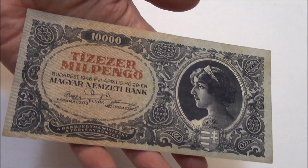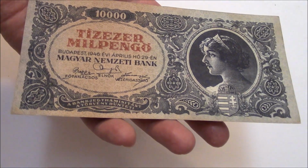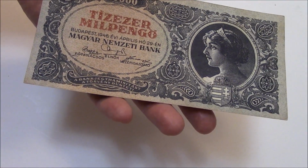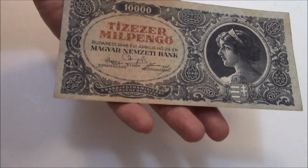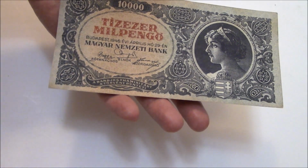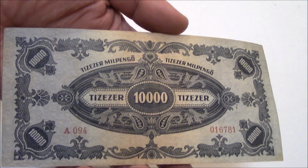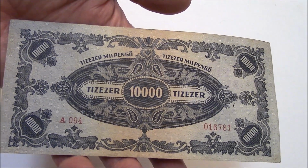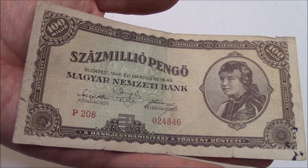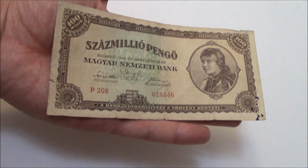Okay, so now, if you take a look at this, it says 1 million pengo. That's the currency that they used in Hungary. And this was obviously an inflation currency. So it was a very high denomination, million Pengo. And this was issued in 1946. They called it an inflation currency. Hungary at that time was going through a lot of inflation. Now this is 100 million Pengo. This is from Hungary, issued in 1946.